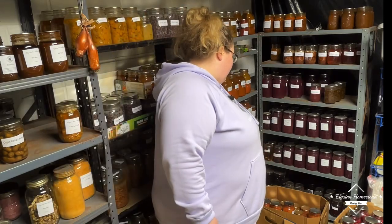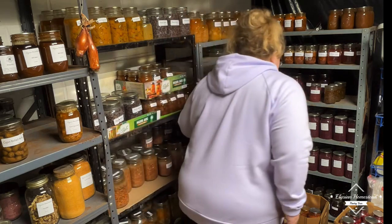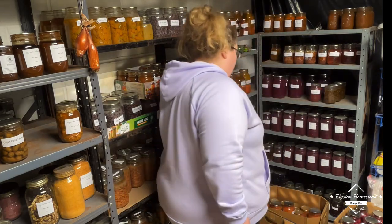Underneath, we have a cherry syrup, a blackberry syrup, and a pear syrup from my friend's pear trees. I didn't get pears this year, so it's from I think last year's harvest, but still so good. And it makes really good lemonade, but we also like using it on our pancakes.